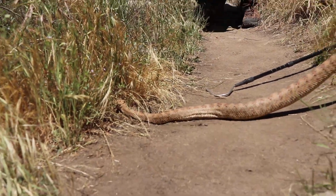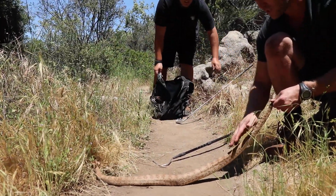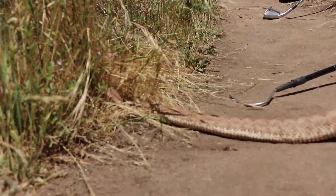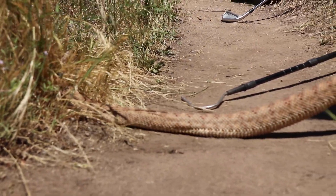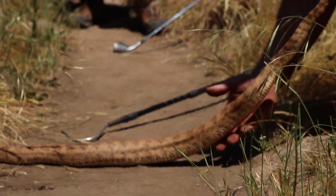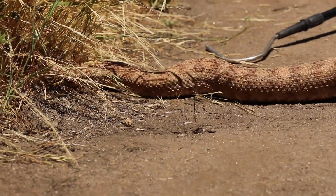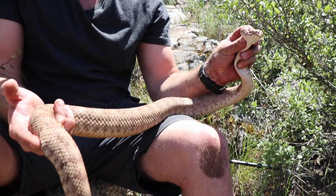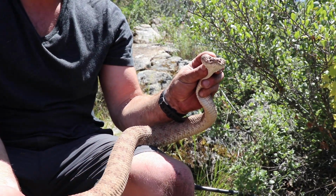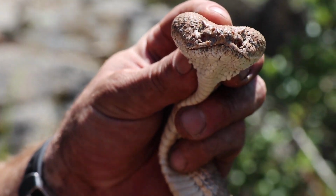So as you can see though, this is a rattlesnake, it is venomous, but you can tell he just wants to get away, and hasn't even struck at us at all. It's not rattling, just wants to get away. We want to take it up to the rock piles so we can show you just how well they camouflage where they're most at home. This is called the southwestern speckled rattlesnake, a pretty common rattlesnake in Southern California and throughout the Southwest.